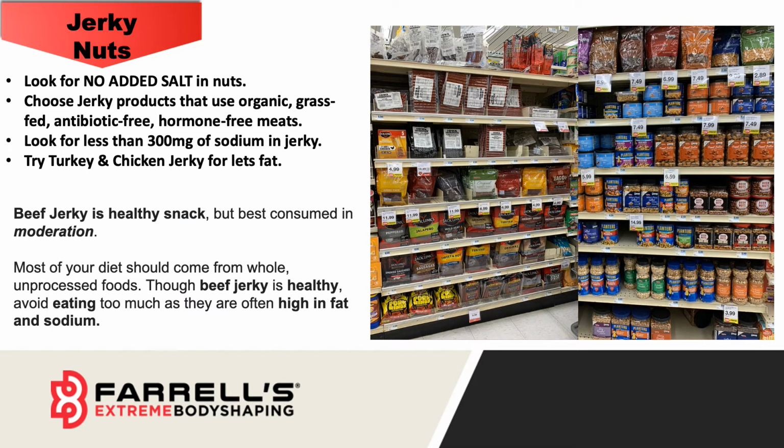And although beef jerky is a healthy snack, it is best used when consumed in moderation. Fat as well.